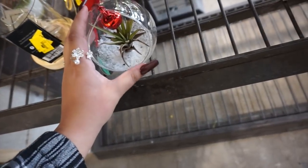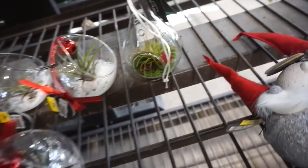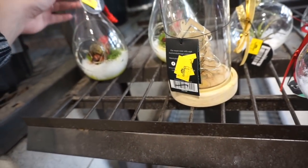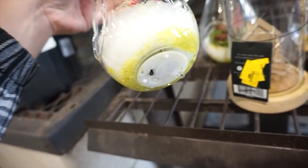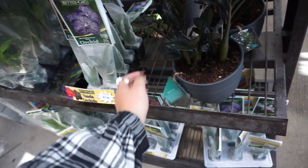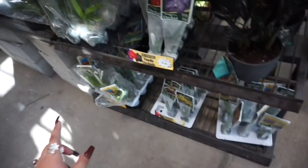But they also have these guys with the little snow and the belt, only for $3. They have that one there. They have this one with the Christmas tree. Oh wow, it's in a whole terrarium. Wow, it is $10. And this one is $5. I don't know what's going on down there, but it lights up apparently. And then this location also has Raven ZZ. They only have three here, but still it's pretty cool that they're everywhere.